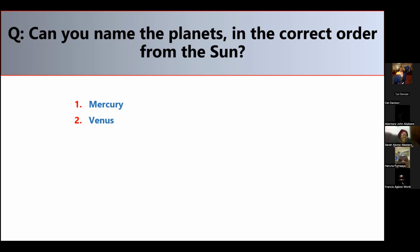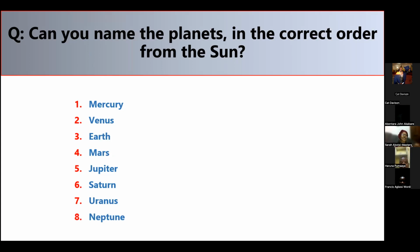Hang on. So after Venus, so far I've got Mercury, Venus, and then what comes next? Earth. Okay, good. And then Mars, Jupiter, then Saturn, and then Uranus, however you want to say it, and then finally Neptune. Brilliant. Good. No problem.